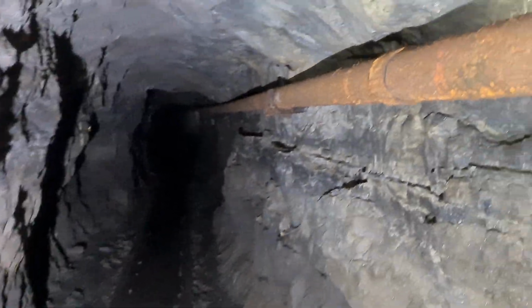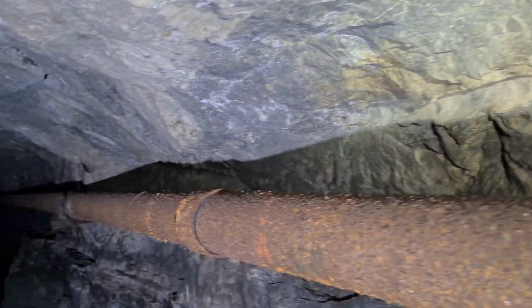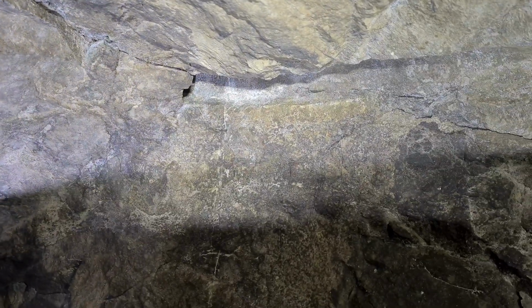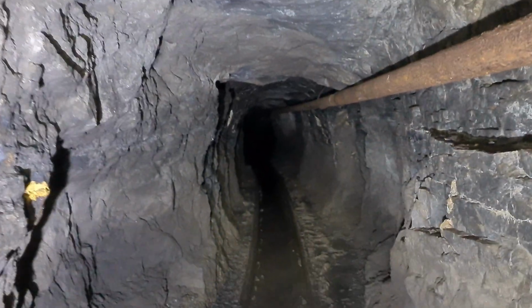Yeah, that's more reason. There's another blast mark. Almost looks like there's writing in the camera, which you can't see in real life. But there we go. So we'll now continue on to this. I think I can safely say this is granite.